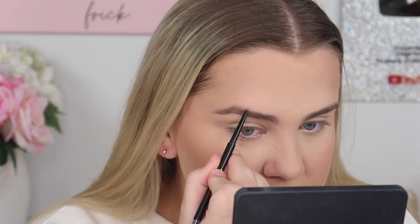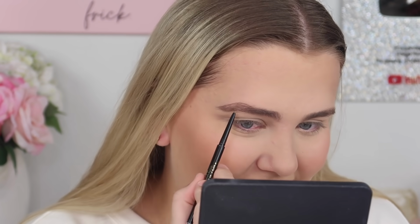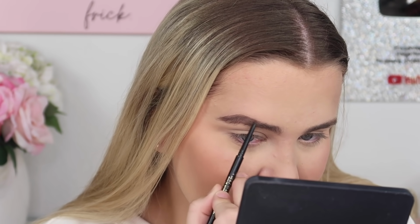So I'm going in with the Milani Precision Brow Pencil in the shade Medium Brown. This is just a precise brow pencil. And I like to take it and go over the tail, like the arch to the tail, this little area. I like to outline it, and then I will fill it in. And then I'll do the same on the other side, and this just helps keep things looking a little better. So once my brows are filled in, I like to take a spoolie and comb through them to make sure that everything is looking good.